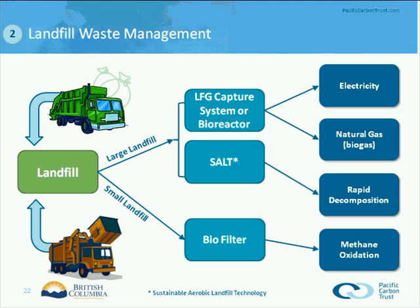And Nanaimo's landfill, Cedar Road, has done this, and they take gas off and generate electricity and sell it into the grid. So you need a little bit larger landfill with more organic waste in place to generate a sufficient volume of methane to do this.